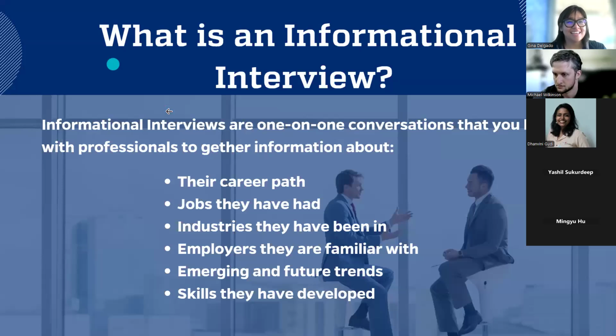So, what is an informational interview? Informational interviews are one-on-one conversations that you have with professionals to gather information. The things that you would most likely talk to them about are their career paths, the jobs they've had, the industries that they've been in, employers that they're familiar with, emerging and future trends that they see within their field, and also some of the skills that they've developed while being at their company or organization.